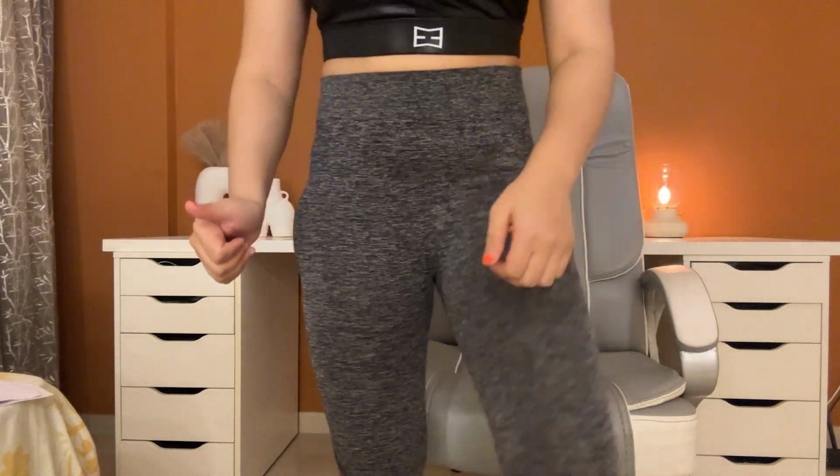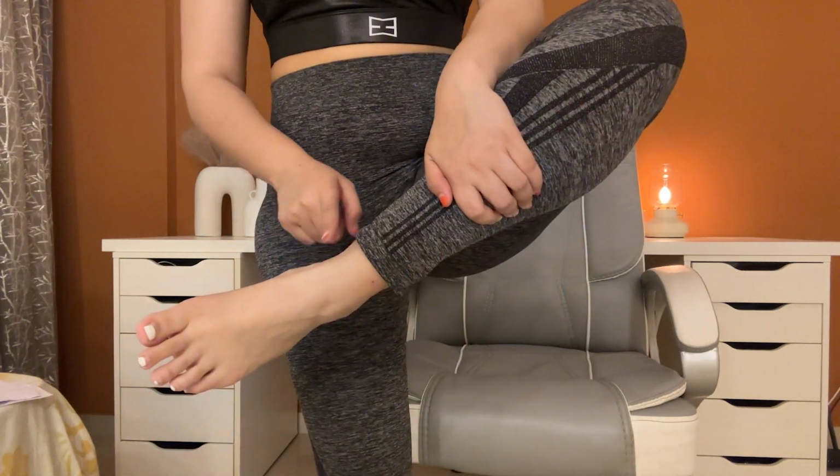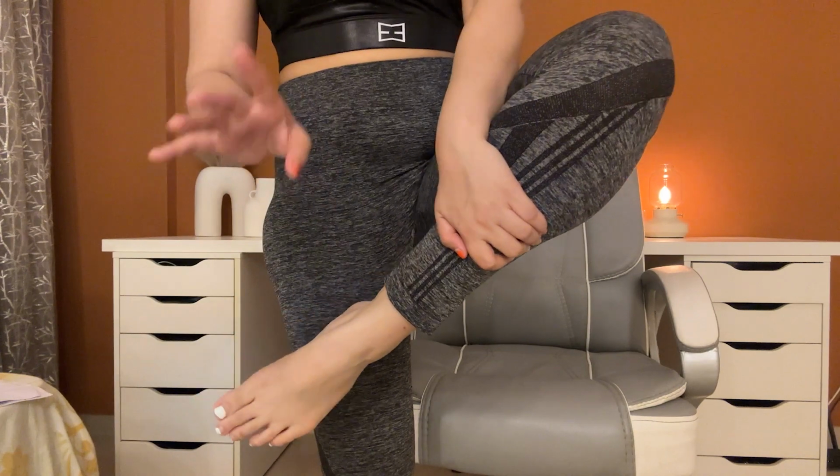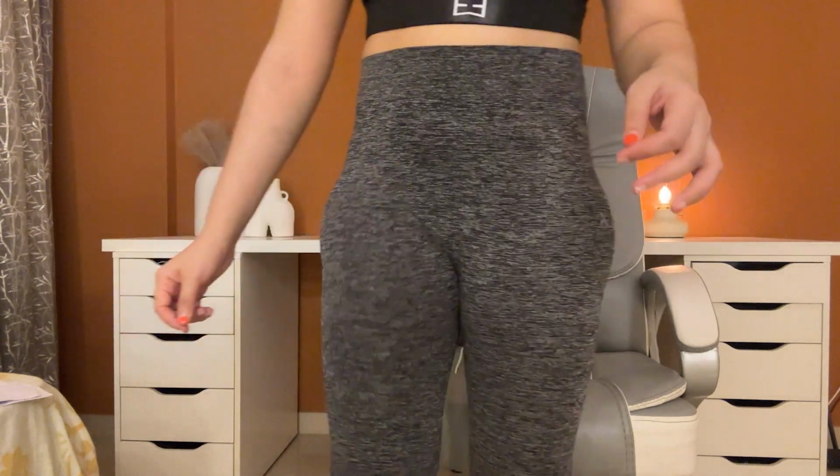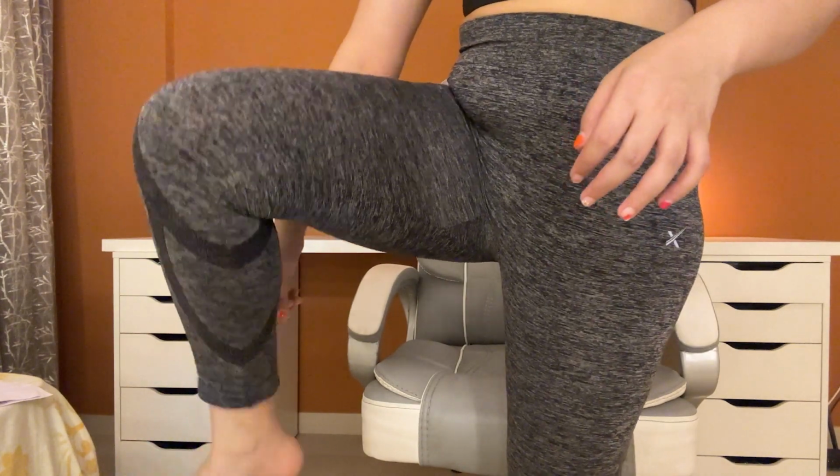Overall, I think the material is really smooth, really nice, but over here it comes up only to above my ankle, and I'm only 5'1", so that's saying a lot. And it also is a little loose around the ankle, so that is not my favorite look.